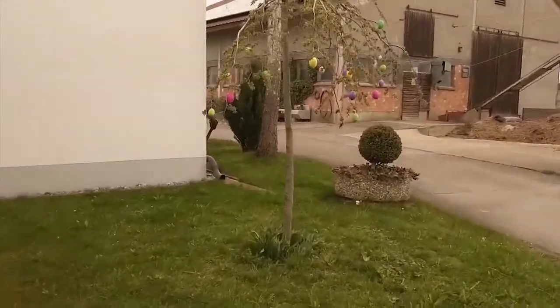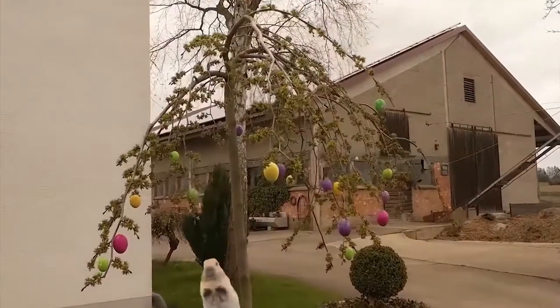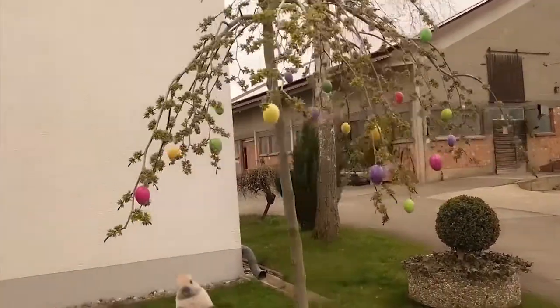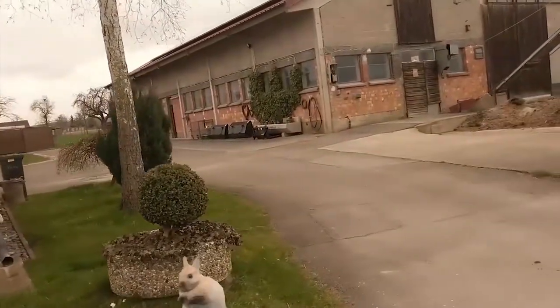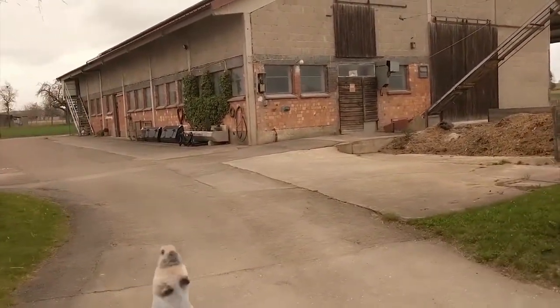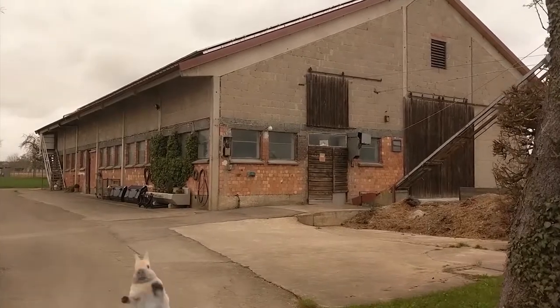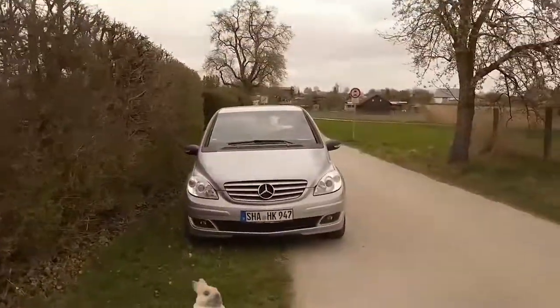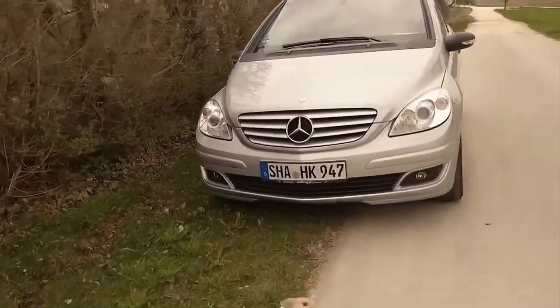Look, Easter's coming, it's very sweet. Someone decorated the Easter on a tree. That's a typical little farm place. The cows are inside, kept all winter or summer. It's German farming, with the conveyor belt taking out the sheep. And of course, the farmer's car is good old Zidis.